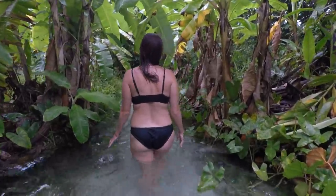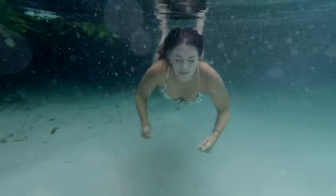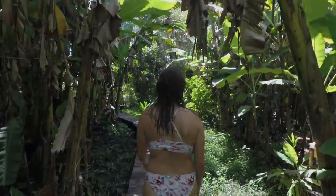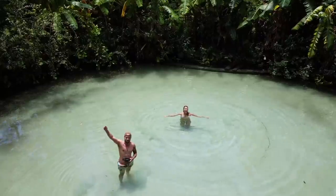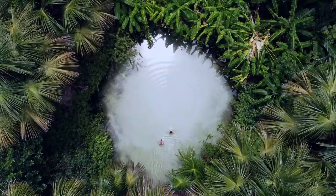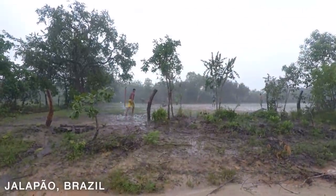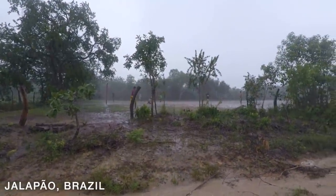All of these fervedouros that we're going to are all slightly different, kind of like the beaches in Brazil. Even though some can look really similar, there are some slight differences. I've never been so sad to leave somewhere. Rain or shine, that doesn't stop these guys from playing some soccer.